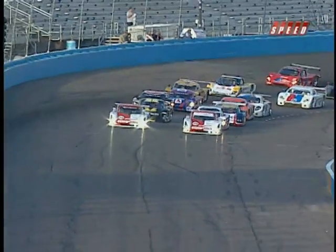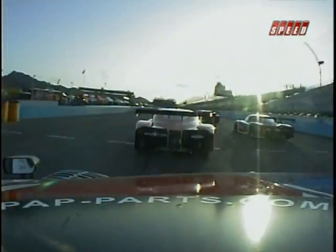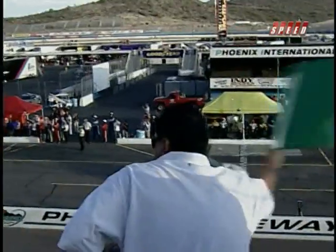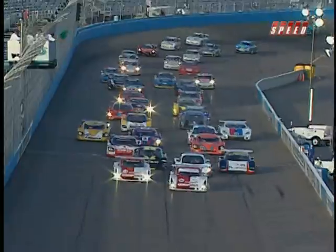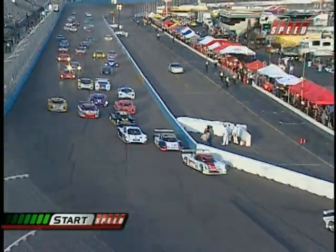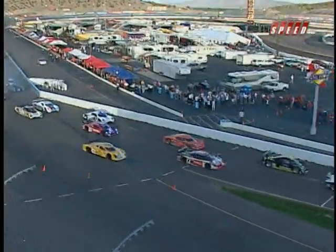This is a 250-mile event around this very short, tight, compact Phoenix International Raceway. 2 different winners from the first 2 races. Will we make it 3? Let's do it in Phoenix. It's a Ganassi front row, and that's the way they take turn 1. Cold tires, boys, be careful.